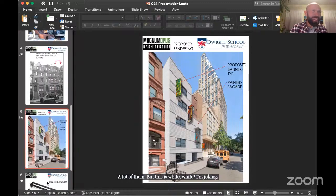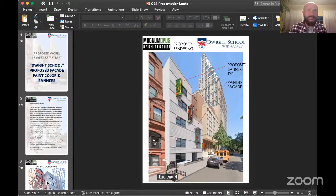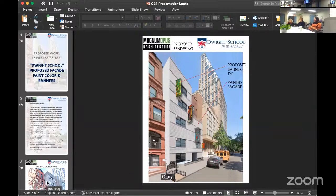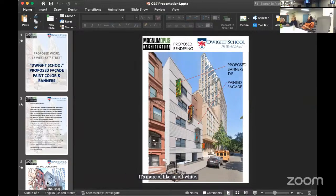I don't have the exact name of the color with me. Okay. Is the color we're looking at now the proposed color? Yes. So it's an off-white or really white? It's more of an off-white. What's wrong with the gray? Other than being ugly, I guess. Yeah, I think this will be an improvement.